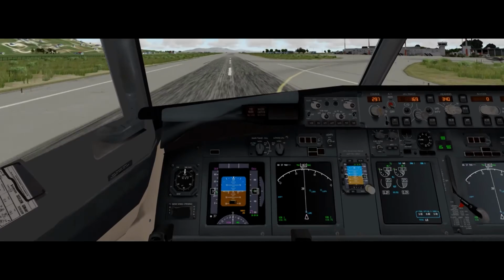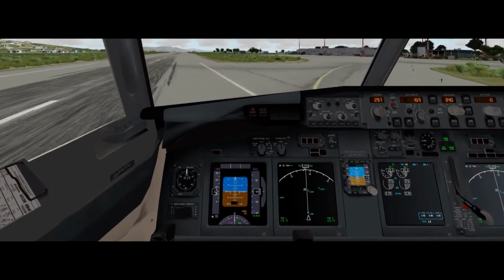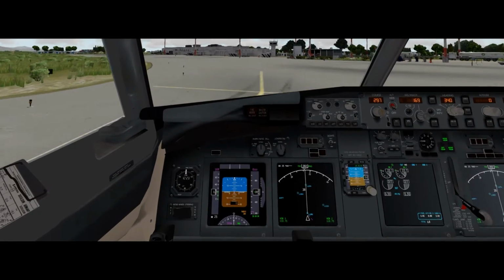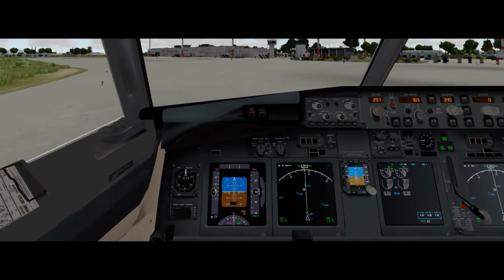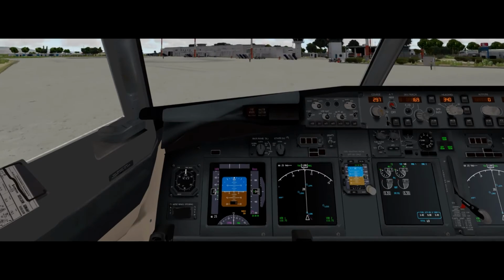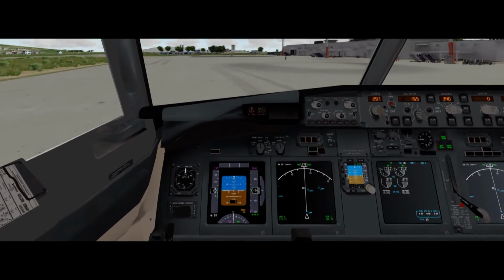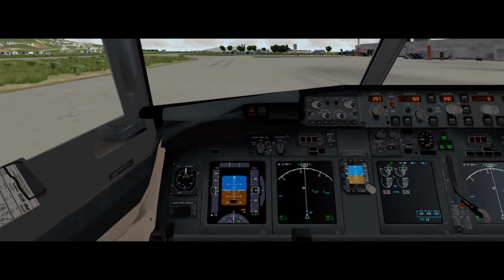Is it worth the money of $21.48? Maybe it could be a little bit cheaper, but there you go. It's only my opinion, and if you want to buy this, I think you should. It's a great addition to the Greek airports, and it's well realised. I rather like it, but then again, I like Greece anyway.